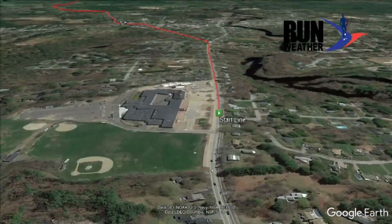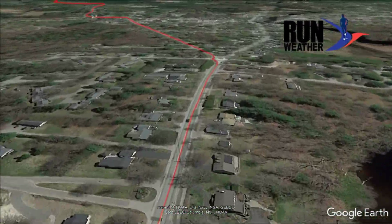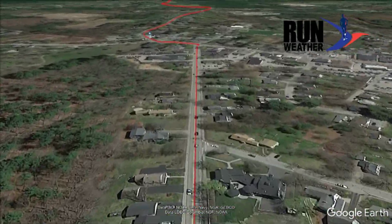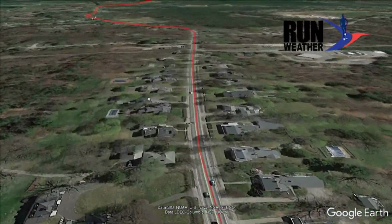you start at the Kennebunk High School, go down Fletcher Street for the first couple of miles and then get on to Summer Street. And for the most part, these first 5 miles are a good net downhill, taking you down closer to the water. So you can get off to a nice start in this race. Be careful, though, with that wind at your back and that net downhill.